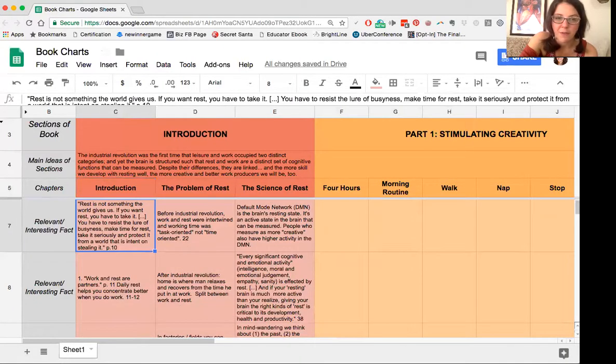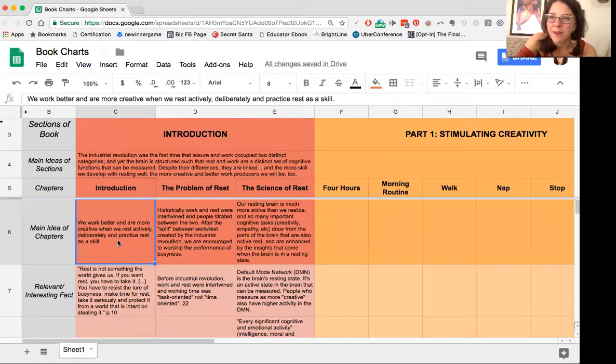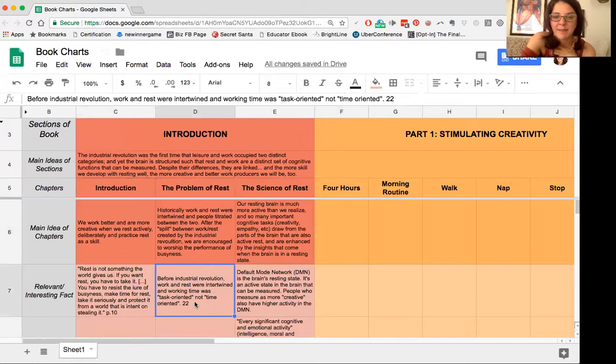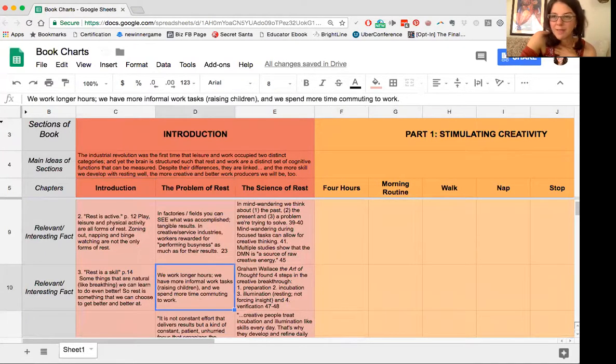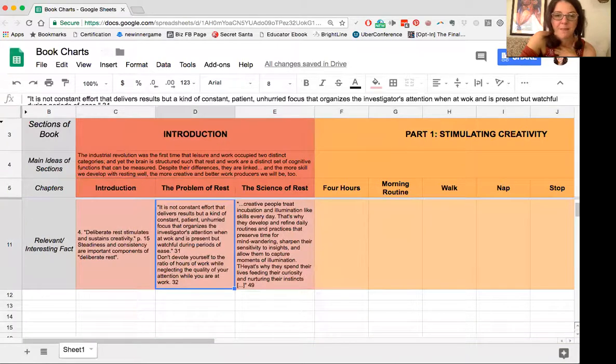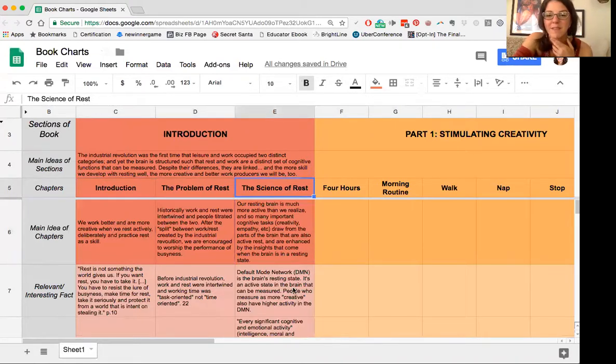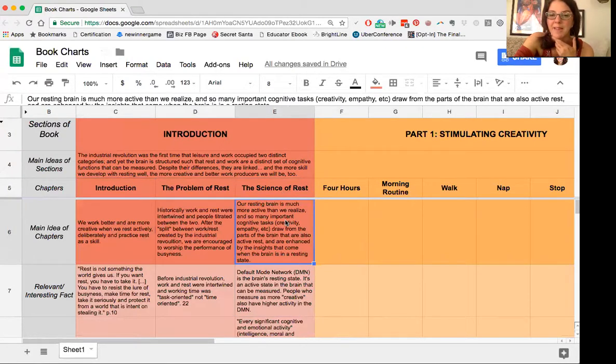And then once I took all of those notes, I thought long and hard about what is the main idea? What do all of these things have in common? Why did this author decide to put all this information under the title Introduction? And then I wrote that main idea. Then I moved on to the next chapter, The Problem of Rest, and I took notes on all of these facts. And then after I did that, I went back up and I wrote this main idea. And rinse and repeat for the science of rest. Took notes, then wrote the main idea right here.